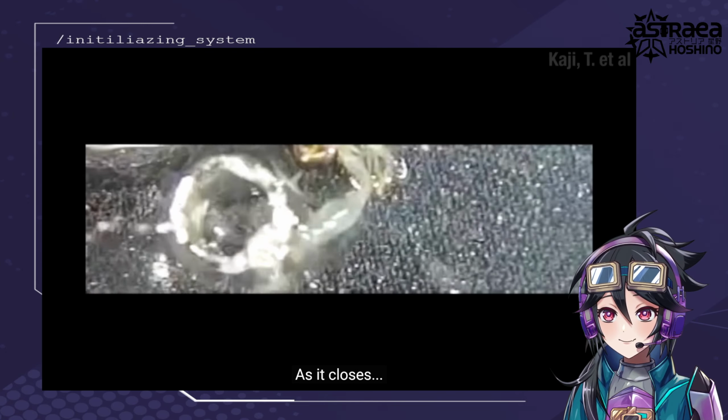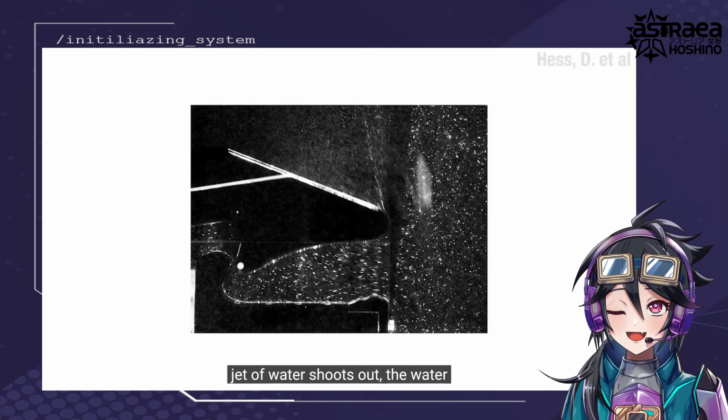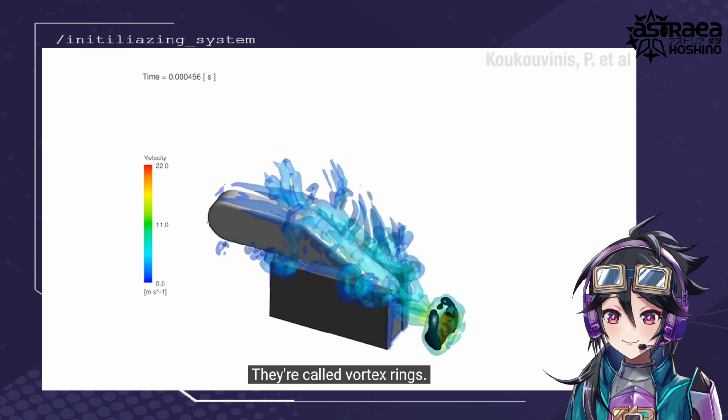Well, it is if you do it really fast. Like, the whole thing happens in less than two-thirds of a millisecond. You see, as this jet of water shoots out, the water it pushes through creates a swirling pattern, almost like a smoke ring. They're called vortex rings.